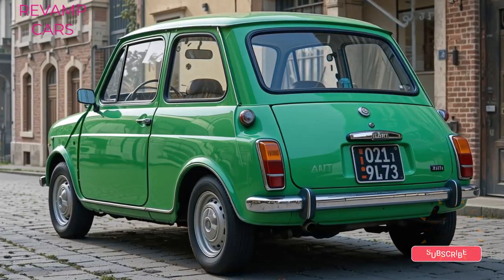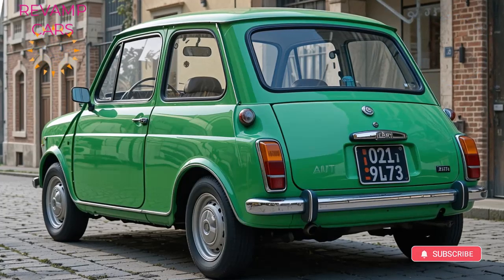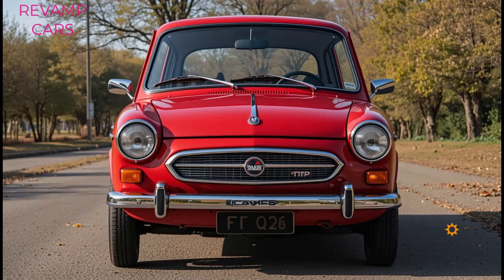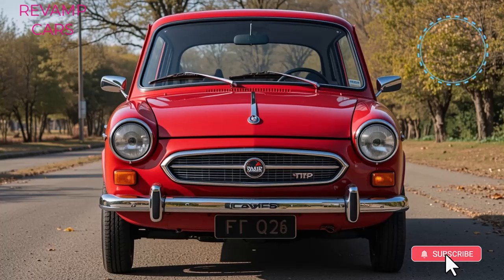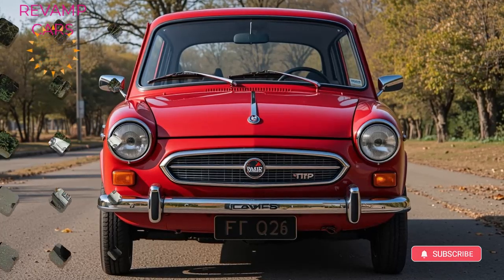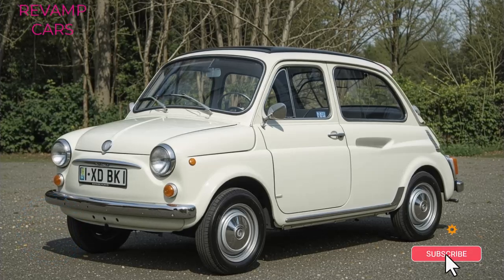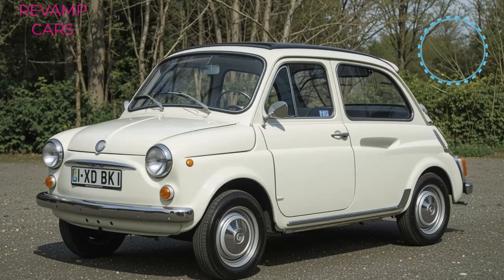So, what made the Autobianchi A112 special? Well, let's start with its roots. Launched in 1969, the A112 was designed by Fiat as part of their Autobianchi brand, which was known for experimenting with innovative ideas. It featured sleek styling courtesy of Giorgetto Giugiaro, who later went on to design some of the most iconic cars in history.